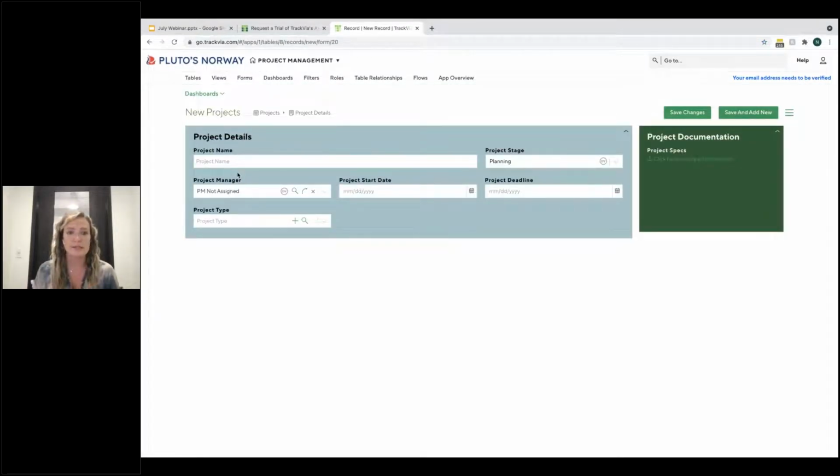Now, this form is something that we have created. And so if you're taking a look at this and thinking, oh, we collect different information, this isn't necessarily the type of information we collect around projects, or we need more information, all of that can be easily changed. And again, that's what makes low code or no code so unique.